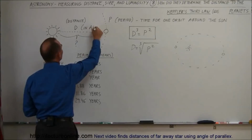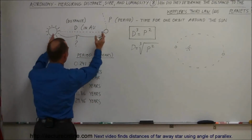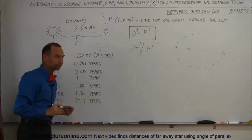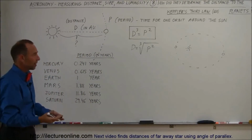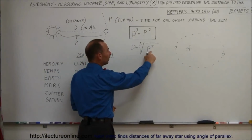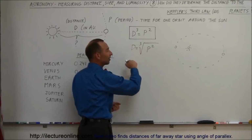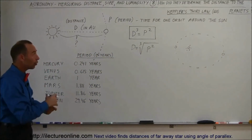An astronomical unit is the distance from the sun to the Earth. So if this was the Earth, then this distance would be 1 astronomical unit. The period would have to be expressed in years. Now for the Earth, that makes a lot of sense, because if you put 1 here, 1 squared is 1, the cube root of 1 is 1, so yes, the distance would be 1 astronomical unit. But he figured out that works for all the other planets.